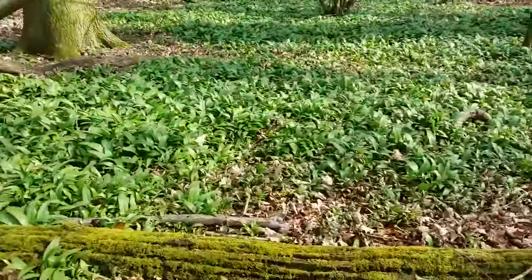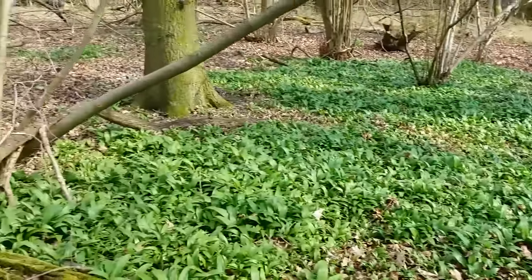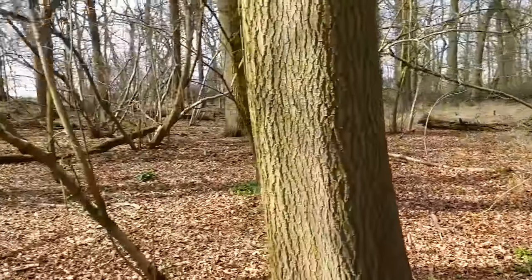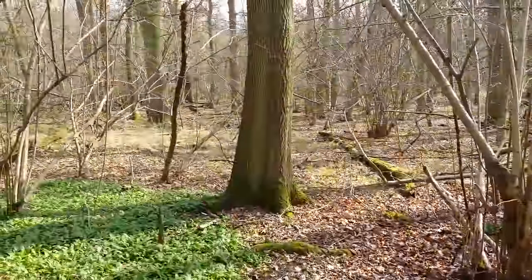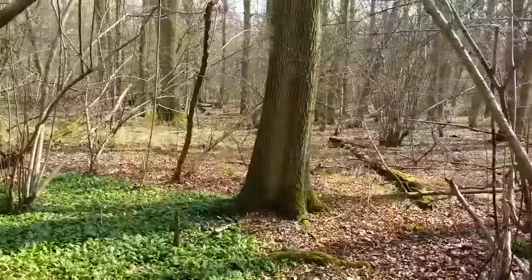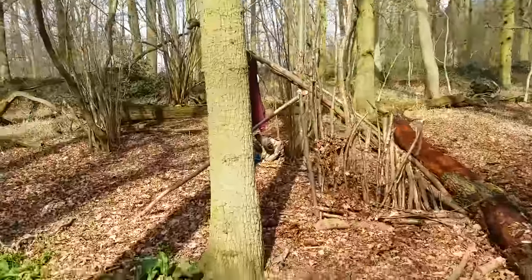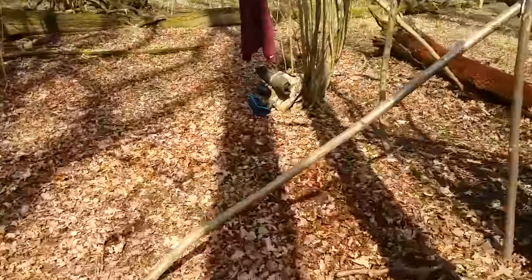Ramsons are growing already. And the last shelter I built in a video a long time ago was just down there. And yeah, that one wasn't great, to be honest. It was a bit small, so I decided to rebuild in this location. So I shall bring you back in a bit.